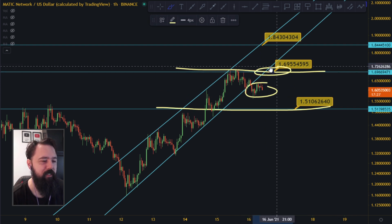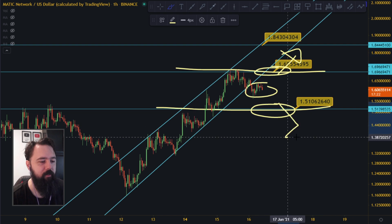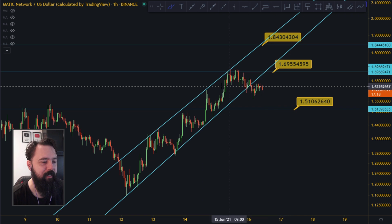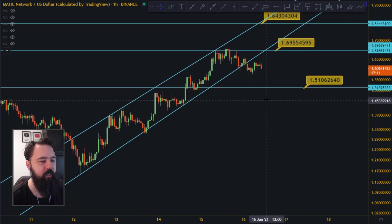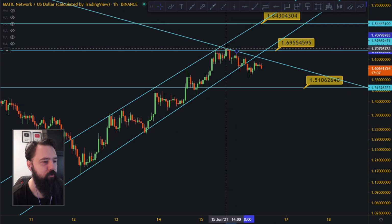If you want to trade this, you either go here or here, wait for maybe some kind of breakout and see what happens out of that. But right now it's literally in the middle of the trading zone. It just broke out to the downside of the channel, and it is technically some kind of new channel up here. Let's see if we can draw the new channel.